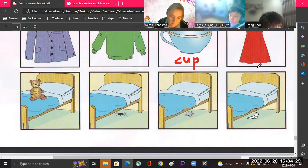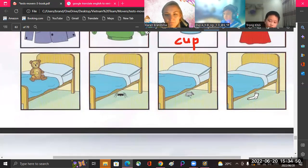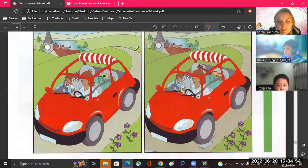The picture one is different because the picture two, picture three, picture four, the spider, the mouse, and the shorts are under the bed. But the bear is on the bed. Yay, very nice. Okay, let's go see. Now we're going to find the difference.